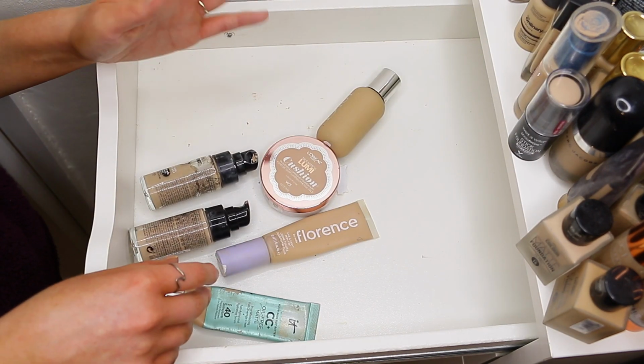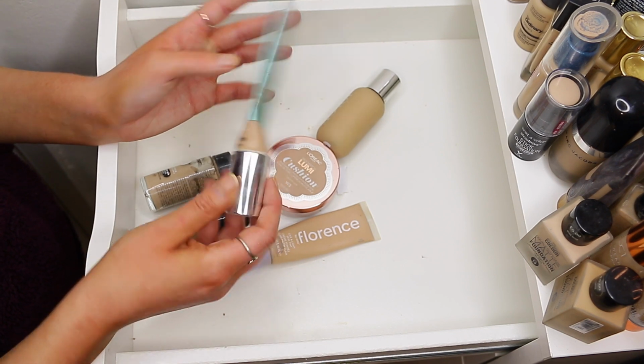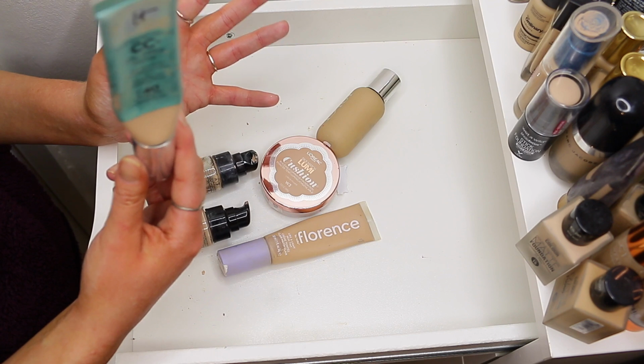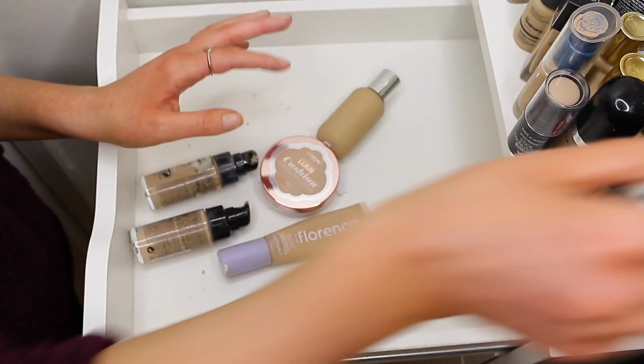Then I don't have too many left. So I have the It Cosmetics CC Cream, which is the oil-free one. Did do a first impression on it. Love this. This is in the shade medium. As you can see, I need to get a new one because I use it so much. I notice a very big difference in my skin when I use it as well. So absolutely love this, so keeping it.